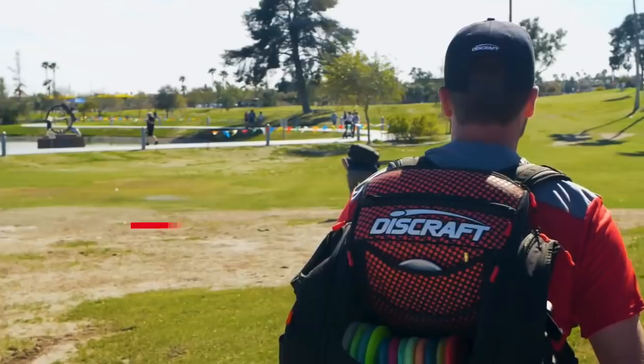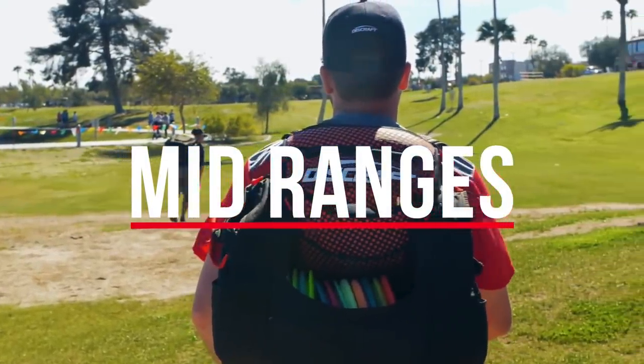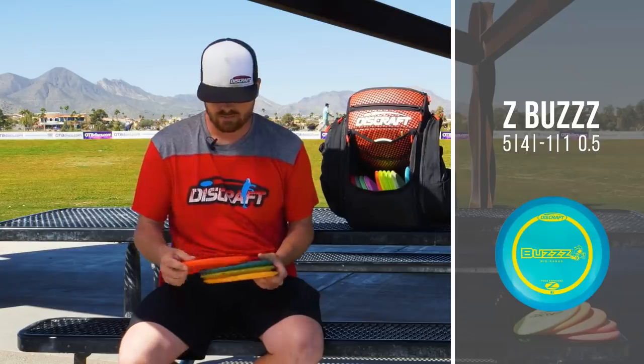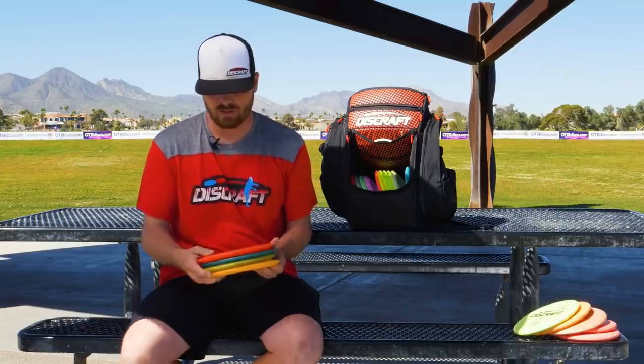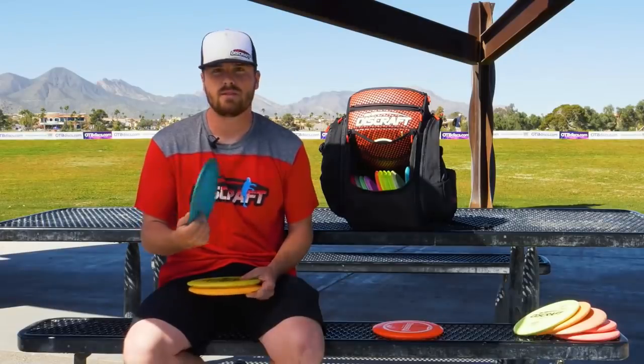Right now I got four mid-ranges in the bag. Start off with the Z Buzz. The Buzz is definitely my favorite mid-range I've ever thrown. Buzzes are just super straight and they go wherever you throw them, whatever angle you put them on. And then I got the First Run Buzz.